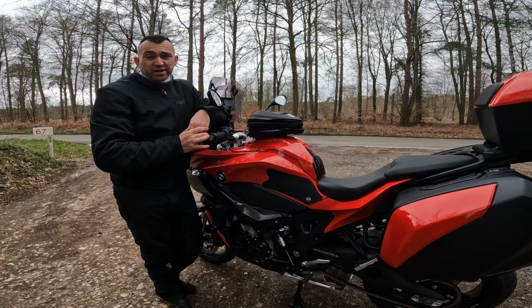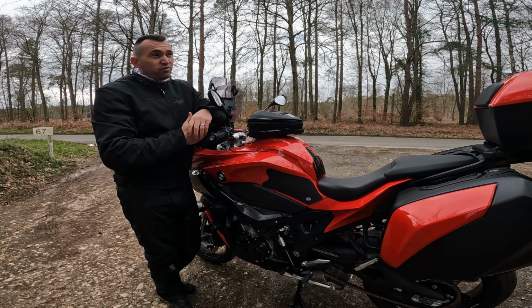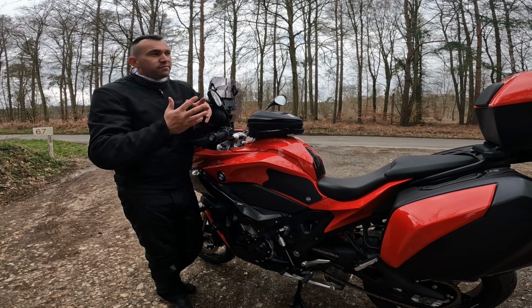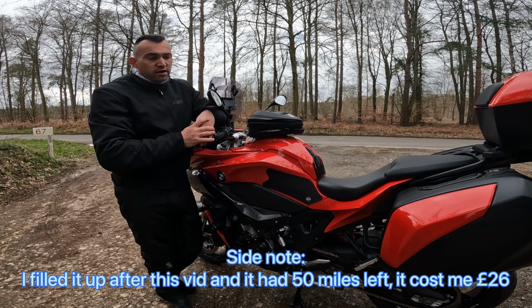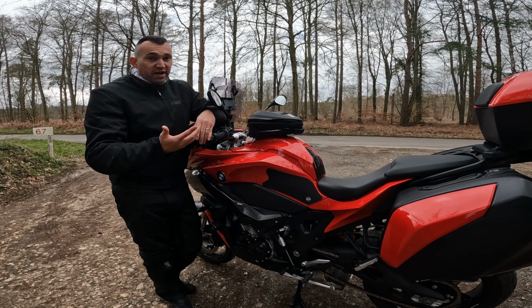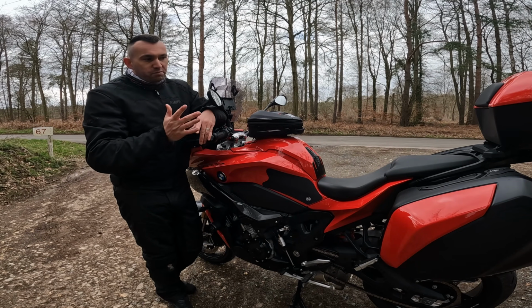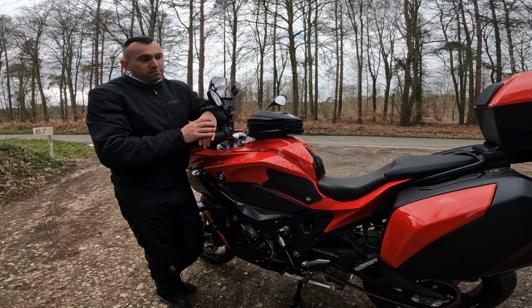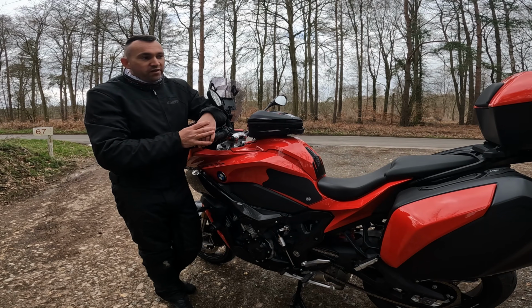So, running costs of the bike. If I fill this bike up, brim it right to the full of the tank, I'll get roughly 200 miles per tank. Depending on where you're buying your fuel from, you're probably looking at £36 ish to fill up the tank from empty. For this style of bike, for this engine, I don't think 200 miles is actually that bad. I know some people are getting way less than that. That could be the way they're riding. Some would say it's the way it's supposed to be ridden. I don't really know. I ride it in the way that I feel comfortable riding it.